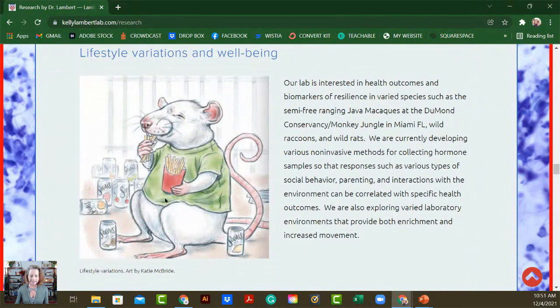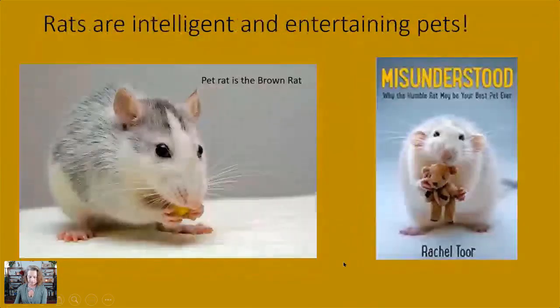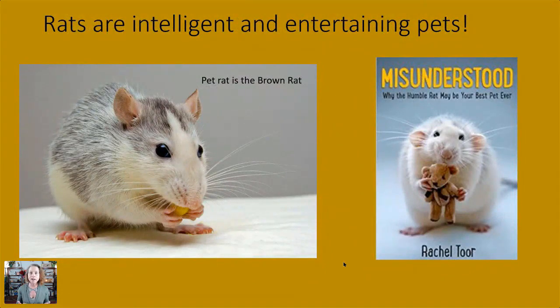And rats that are spoiled are not as healthy as rats that live in a healthier environment where food is not as easy to get. So anyway, I really highly recommend you check out that link to her website. Really fascinating research. And as you may know, I do love rats, partly because of working with Dr. Lambert. I think it's been about 12 years ago that I started working with her, and I got my own pet rats. They're really intelligent and entertaining pets. So tell me in the chat box if any of you have ever had pet rats.